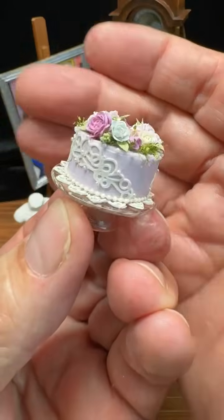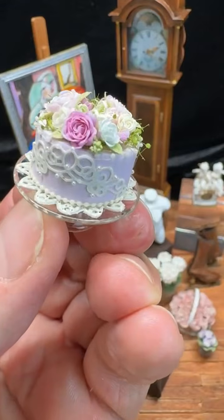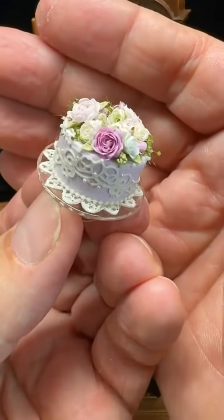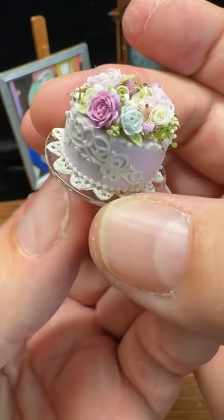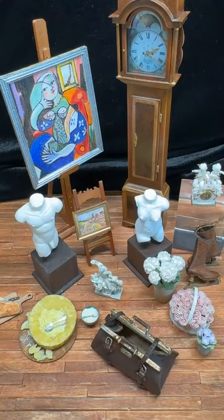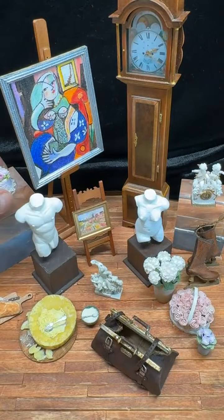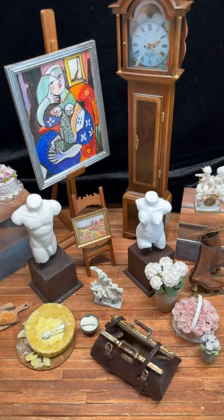Look at the beautiful work on this cake. This is Takako Fukushima. She was so delightful and lovely. I wanted to buy so many of these. It was really hard to choose. Look at her flowers. It's crazy. Where am I going to put this? Let me put this also down on the side. If you want any more information on anything, just let me know and I will repeat myself, if you want me to go back to something.